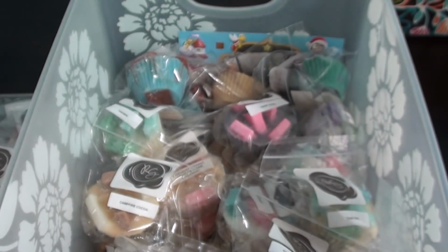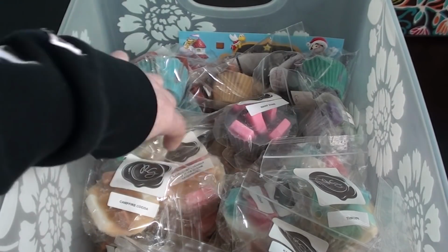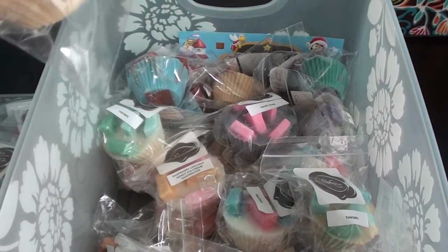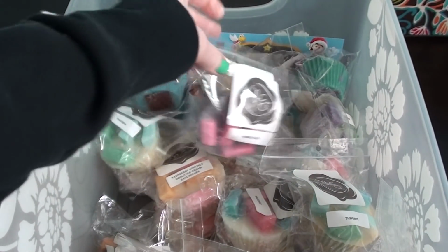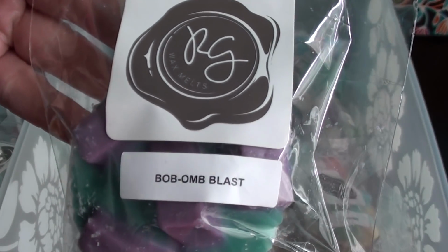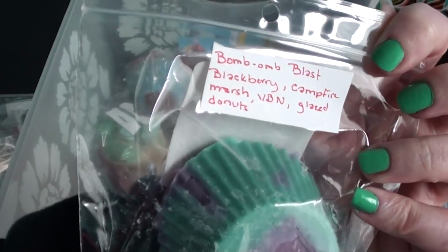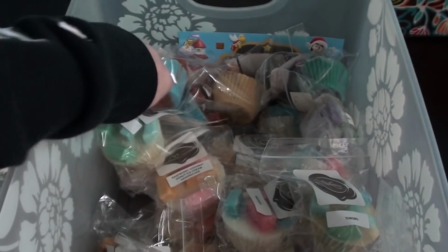Warp Zone, which is Monster Cookie Fluff Puffs, Peppermint Vanilla Crunch Donut. Campfire Cocoa. Starbeans Cafe. Guessing that's a coffee blend. Another Warp Zone. Bomb Blast. What is that? That's what it is if you're curious, if you can read my handwriting.